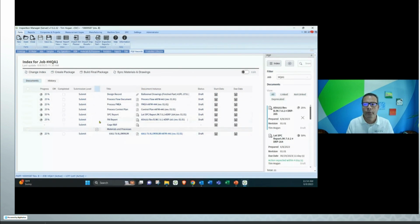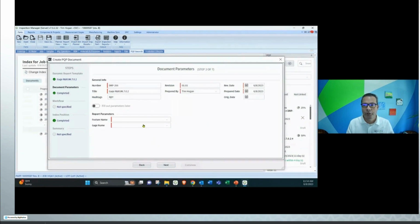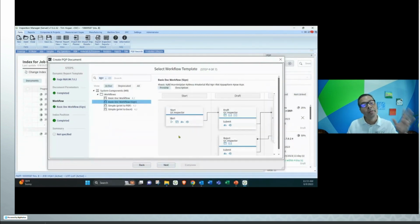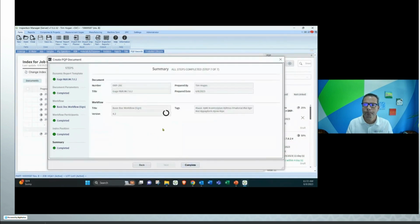We do have gauge R&R functionality as well. And essentially that's just a form for us that you can populate. You can grab like feature name, which one am I grabbing here? I'm going to grab that dimension, and then what am I using? Oh, I could use a digital micrometer. Okay. Again, that's nice. That digital micrometer is linked to the measurement tools, right? So if we click next, I'll just click through this one real quick.